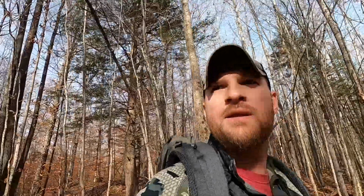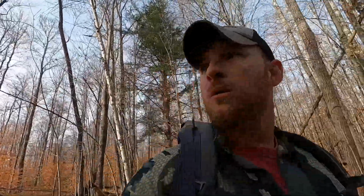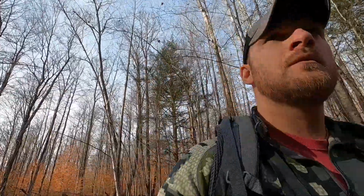I smell elk. Doesn't smell like deer, smells like elk. Wind gets down here, swirls a little bit. That's why I've never hunted right here on the edge. Never get consistent wind. I can smell something though. It smells like elk.